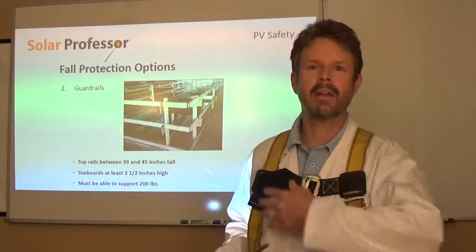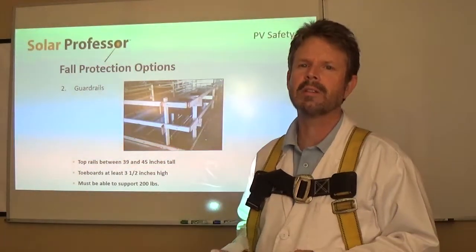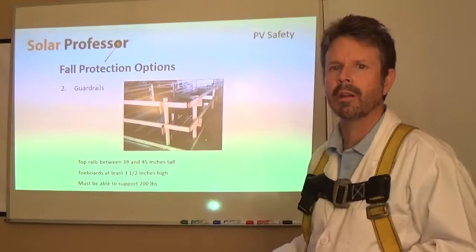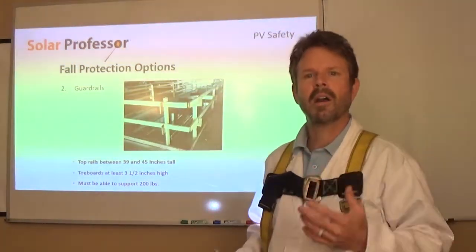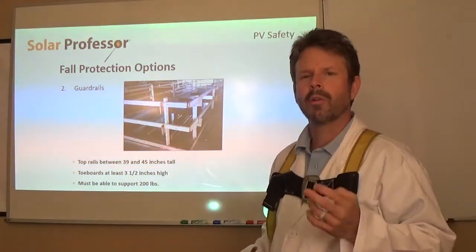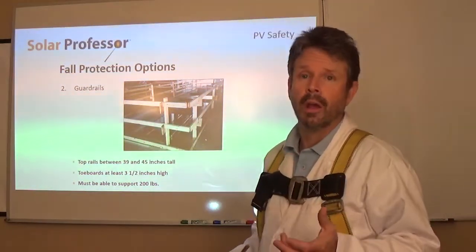They're all padded. Some of them even have D-rings on the front, which makes it actually a little bit easier to work on the roof if you can attach to a different D-ring type configuration and so forth. So keep this stuff in mind for fall protection. Absolutely critical for solar workers on the roof to be using this. And to be honest, it's OSHA.